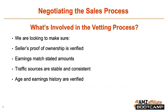Two other things we didn't mention that we do check are the content of the site and the backlink profile. We want to make sure that your content is 100% original, not copied or spun from any other sources. And we want to make sure that your backlinks are fairly clean, that you're not using any black hat techniques to build links and have a risky backlink profile.